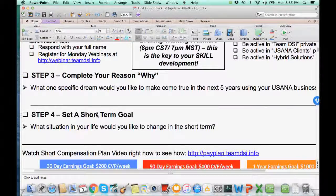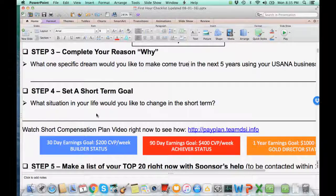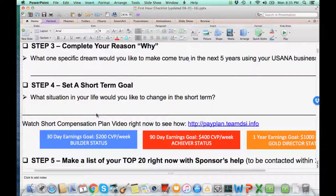Okay. Now, step 4 is to set a short-term goal. What situation in your life would you like to change in the short term? All right, so they might say something like they want to spend more time with their kids. So if they have 2 jobs, they want to go down to 1 job. I don't know what they're going to say, but whatever they say, then you want to connect exactly the plan for them to hit a short-term goal. And that 30-day goal would be to get to builder status, which is a $200 check per week.